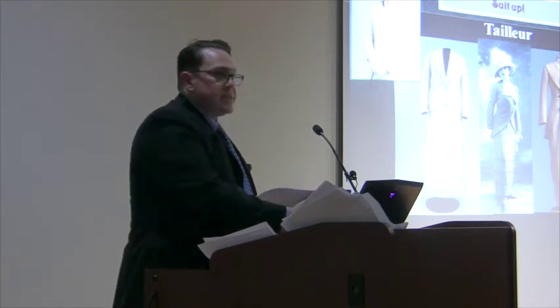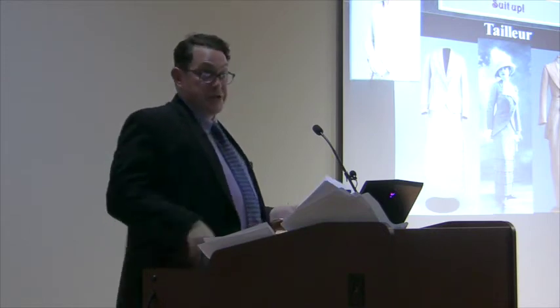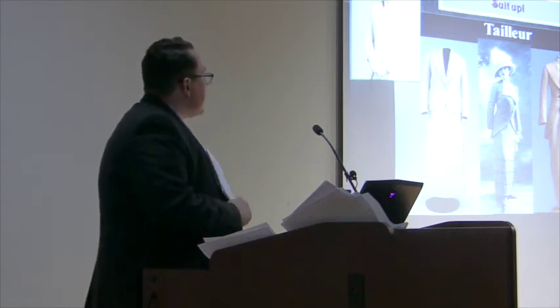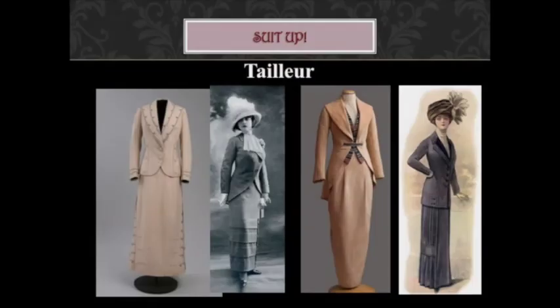The war brought about a new emphasis on the role of women. Men are off at the war, the majority of men of any age, not just the young, the old, everybody went to this war. And women had to take up a lot of the responsibilities back home. And thus, this emphasis on getting down to business. The tailleur, basically the suit for women's wear, was very popular at the time, worn during the day for city and travel use.